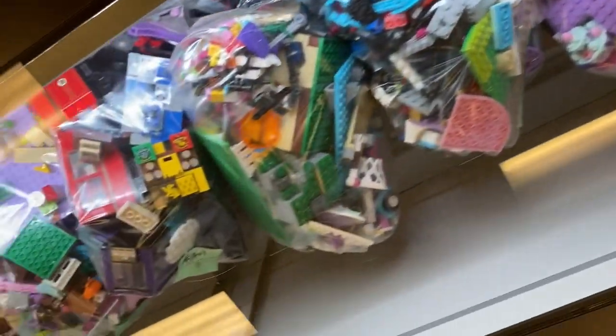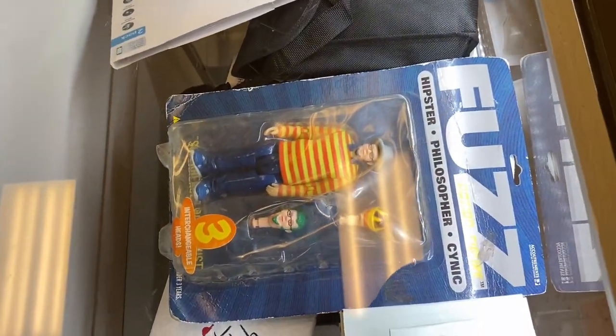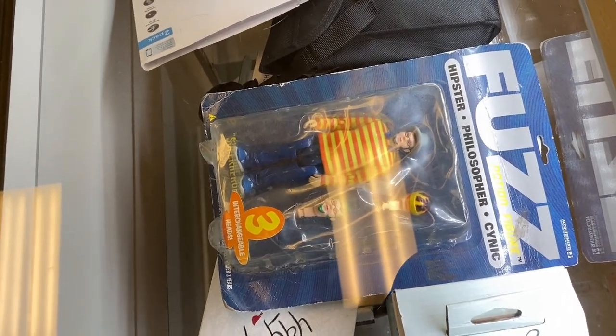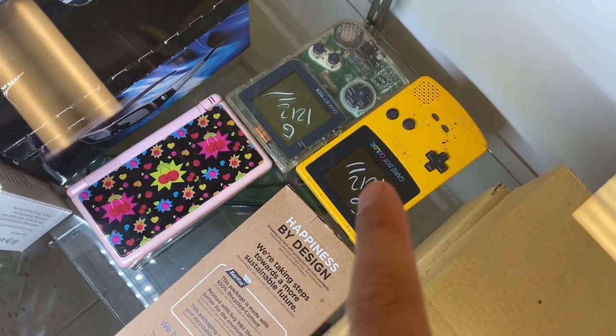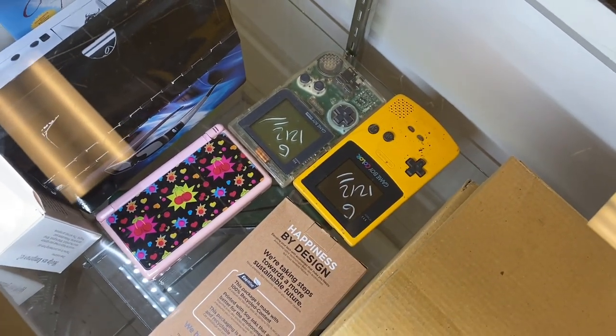We got a lot of Lego in the case today. How about anything down here? Doesn't look like it. Let's go check the shelves. Actually, what's this? Fuzz. I might check that out. Oh, we got a couple of Game Boys in here too. I'm gonna ask to see those.